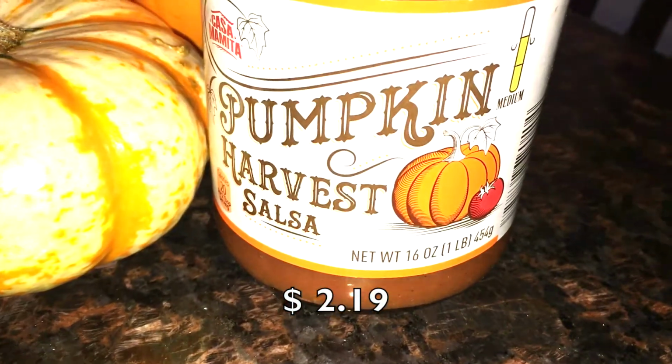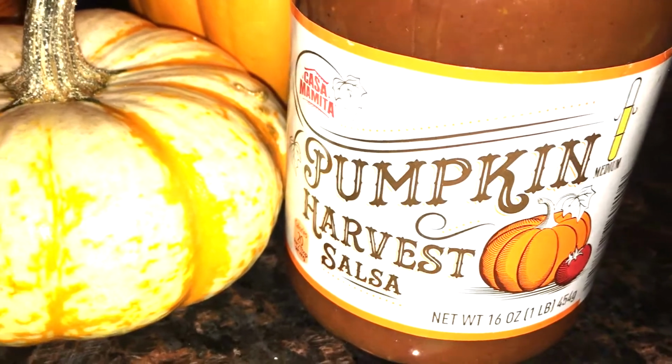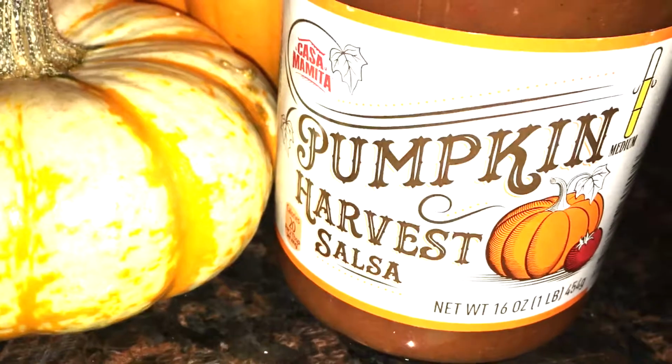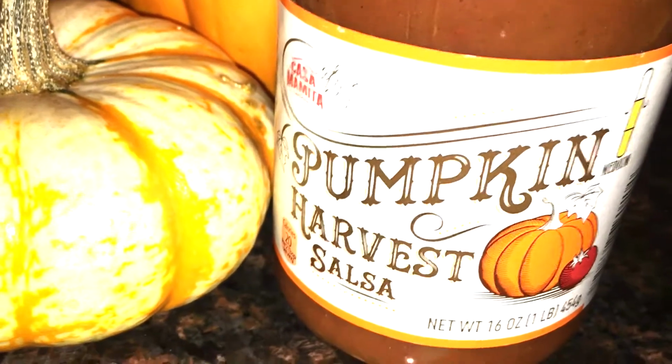And then one more thing that we purchased was the pumpkin harvest salsa. And this sounded so good. They actually also had a pumpkin chipotle and I think it was an apple spice, if I remember correctly. I did actually take a photo. I will insert it at the end.